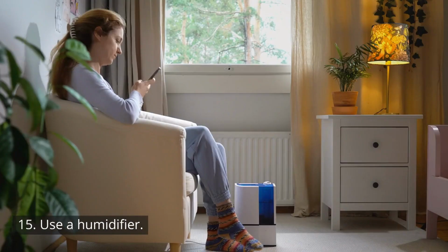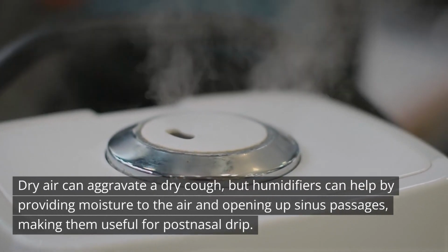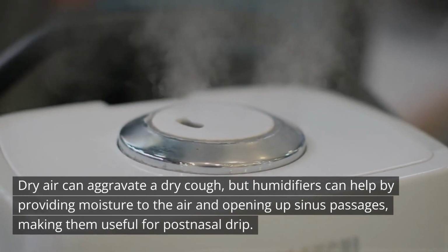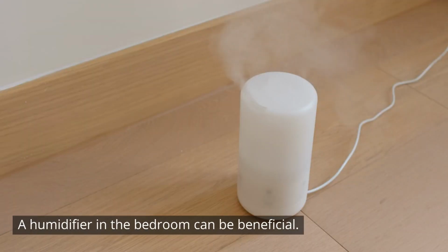15. Use a humidifier. Dry air can aggravate a dry cough, but humidifiers can help by providing moisture to the air and opening up sinus passages, making them useful for postnasal drip. A humidifier in the bedroom can be beneficial.